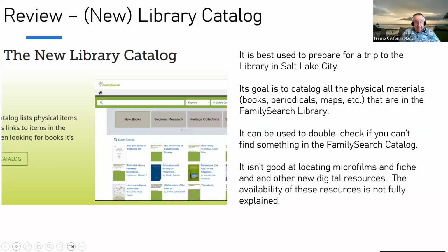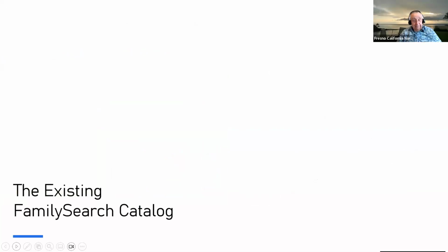And it isn't good at locating the microfilms and fiches and the other new digital content, because often those are available, if they even are shown as available in here, they're not going to tell you how they're available. So you've got some issues here with this catalog, but there are some good things about it. And especially if you're going to be going to Salt Lake, this is the place you want to look.